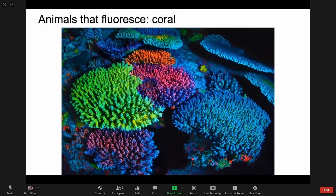It is believed that the coral has this chemical in it that makes it fluoresce to act like a sunblock. So the UV rays come from the sun and hit that layer of the chemical on the coral, and that chemical absorbs the UV radiation and then re-emits the light at a safer wavelength.